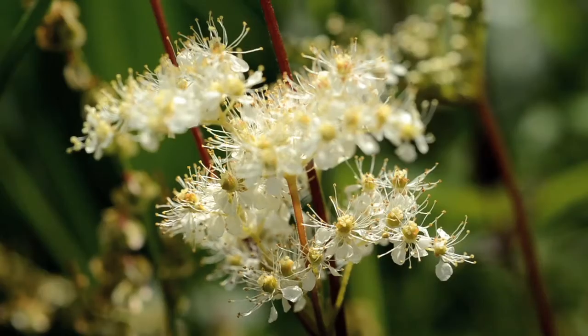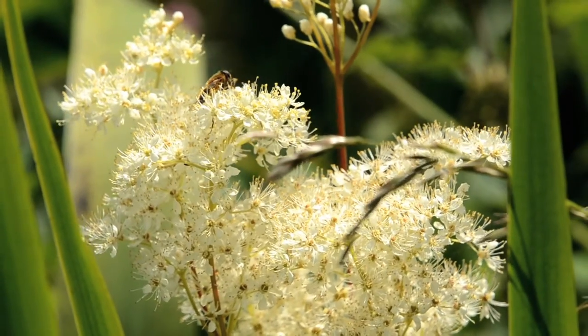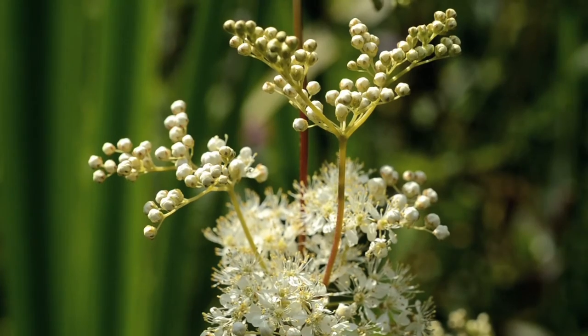This is meadowsweet, and you might have noticed it lining the roads and the hedgerows in full summer. It's a wonderfully fragrant herb. And that's why in the Middle Ages they used it as a strewing herb. They threw it on the floor to bring a nice scent into the room.